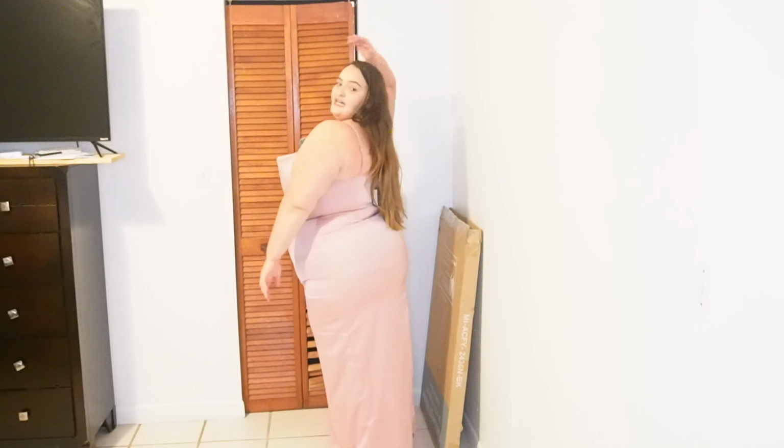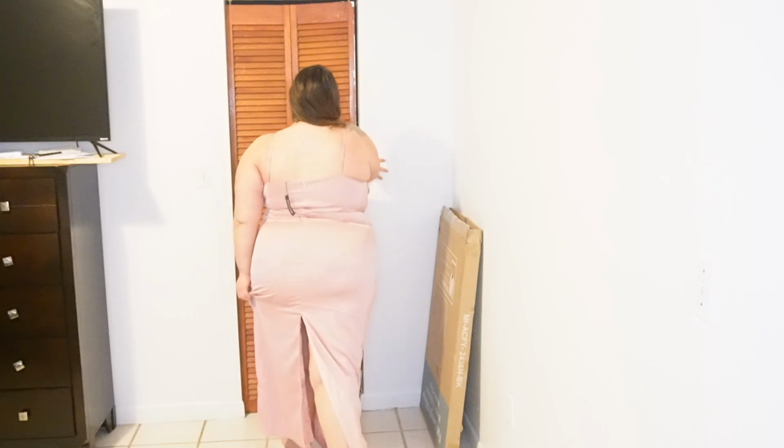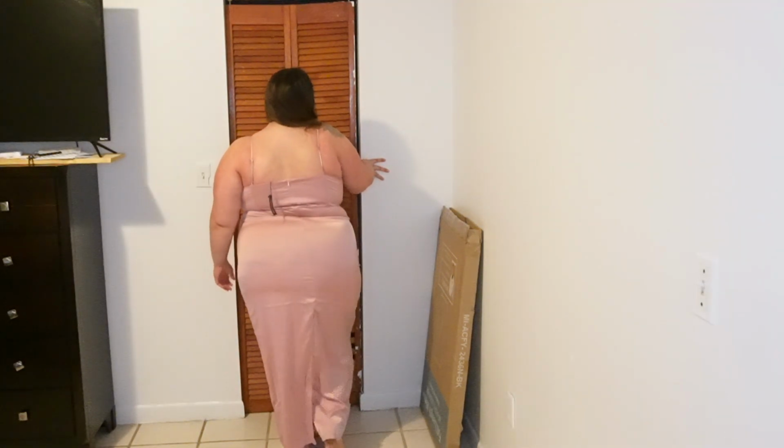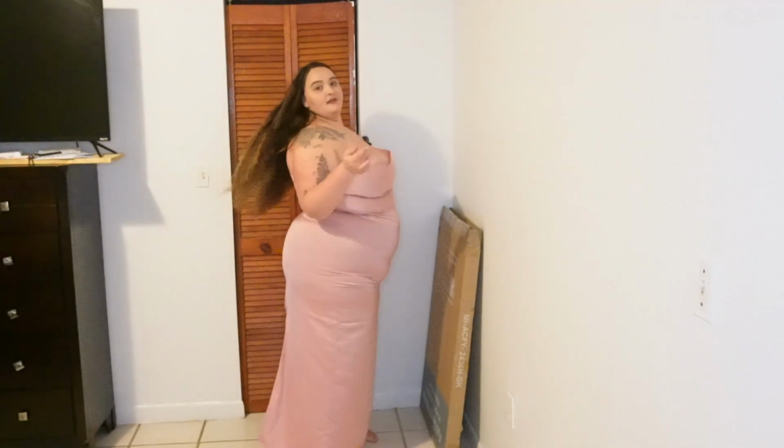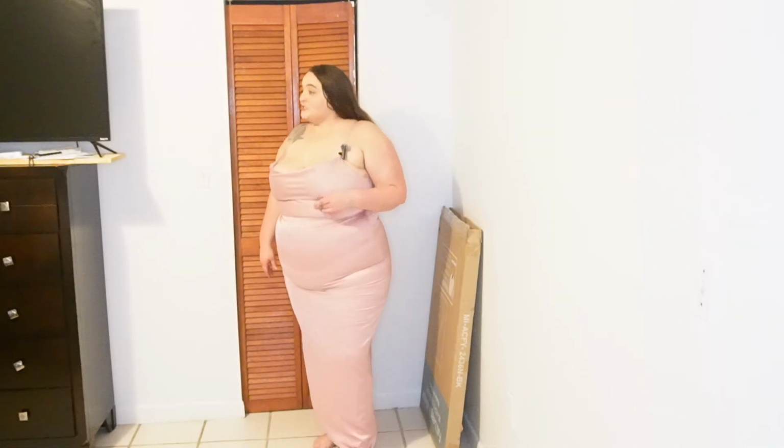All right, so this is the side, and then we're going to get to another question I have for her. This is the side, and this is the back, which I really like, and I like the slit. Like I said in all my other videos, I love me a good slit. I prefer the slit in the front though, because if I'm going to go shake my booty, I don't need my cheeks out. Usually Pretty Little Things runs a size bigger because it's a UK brand. All right, bueno, this is the front, the back and the side.